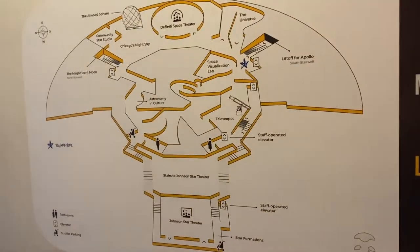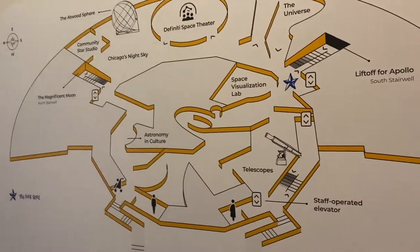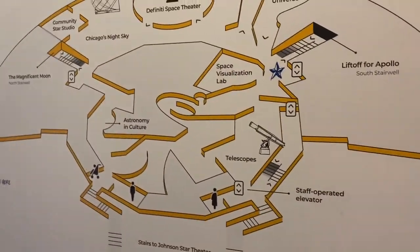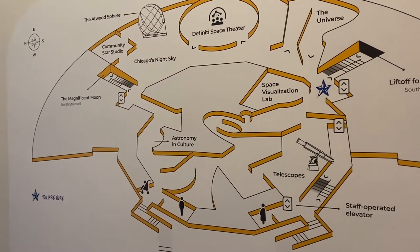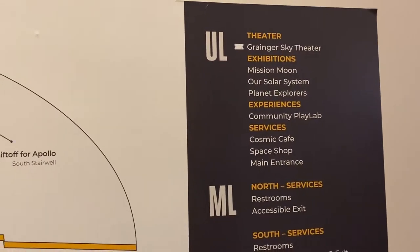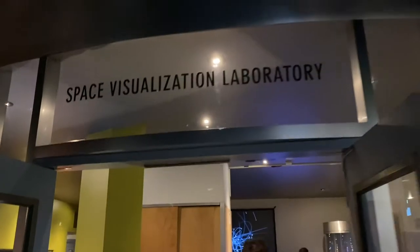All right, so we're here on the lower level. So down here, where are we? Oh, we're at the star. So we're right there. So it looks like they've got liftoff for Apollo right near here, universe. I did not know there's so many levels. Huh. Well, let's go explore. First things first, we're going into the space visualization laboratory.